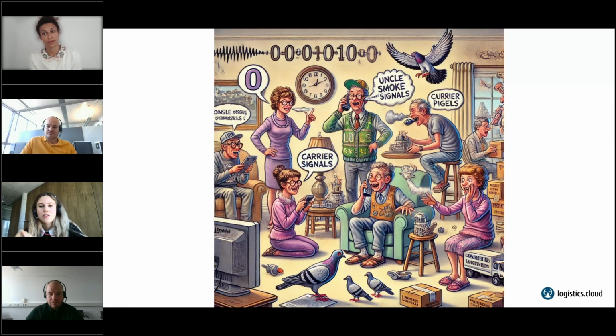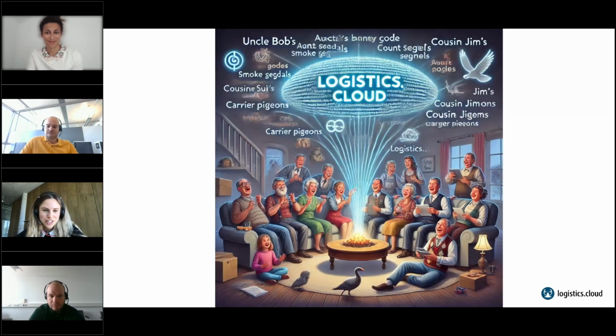That's basically more or less, you know it better than me, the daily struggle of a supply chain manager. But what if I told you that there was a way to get everyone speaking the same language on the same page without learning a new language? And that's basically possible. It's also AI generated, and that's my last picture, AI generated with Logistics Cloud.